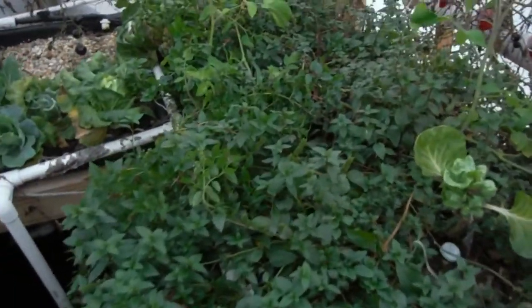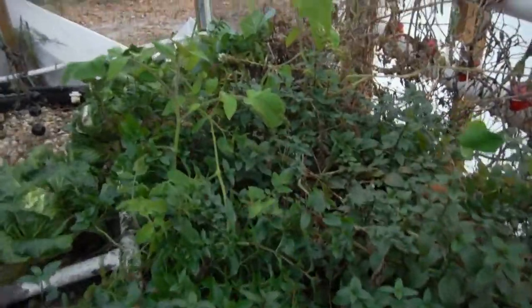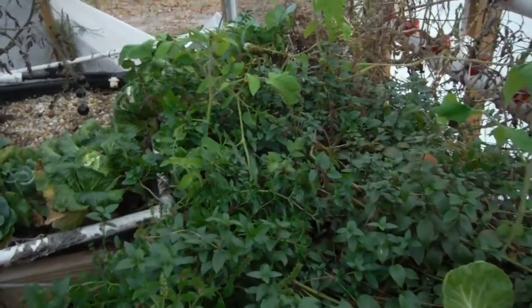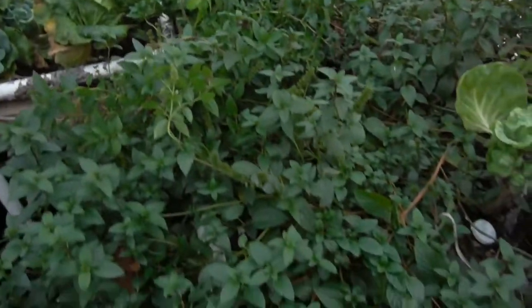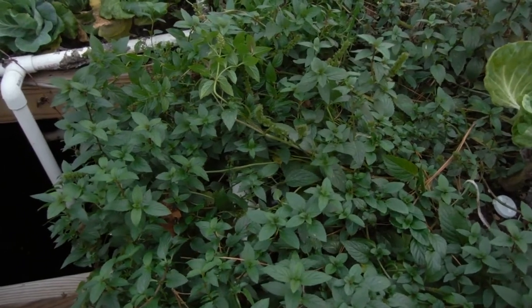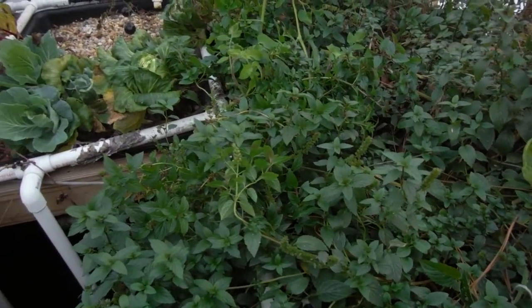Well, we got growing on over here, just a jungle of a mess in here. Got all kinds of tomatoes back there in the background, topping out over there. I don't know how the heck they're living, because the hydro tube's been turned off for weeks. The mint is just taking off like crazy. That was another thing I thought: maybe the mint grew into the pipes and moved them and made them start leaking, but nothing. Pipes are completely bone dry.